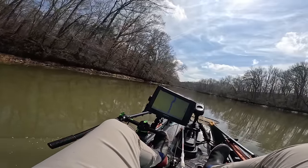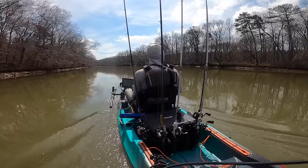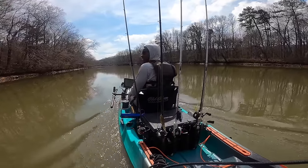But I'm gonna go all the way down to the end of this. There's some shoals that sit on the map down here. Oh, there's wasps. There's so many wasps down here. I've seen like 7.